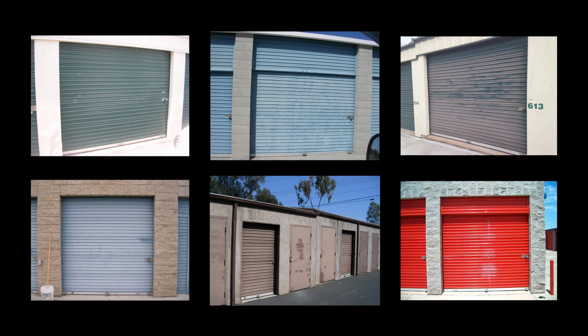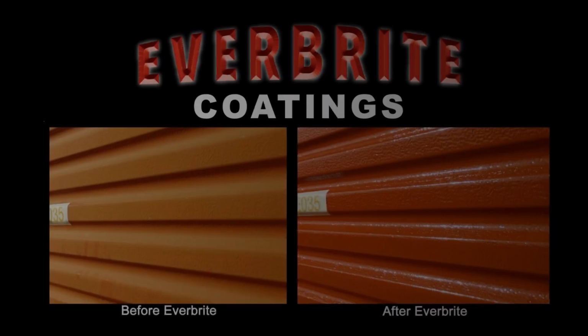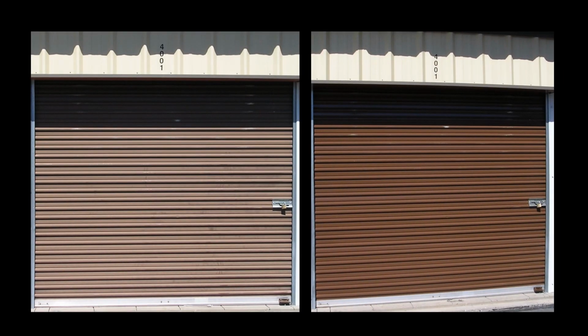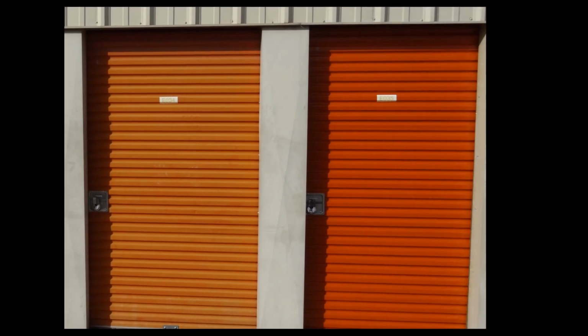Having a clean and fresh-looking facility is the key to curb appeal and your customers' first impressions of your business. The Everbrite Restoration System is the smart choice in door restoration. Everbrite restores your door's original color and luster, making your doors look brand new again.